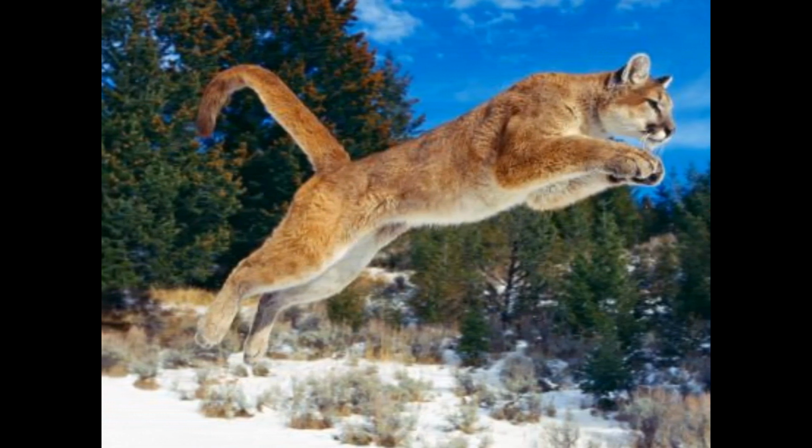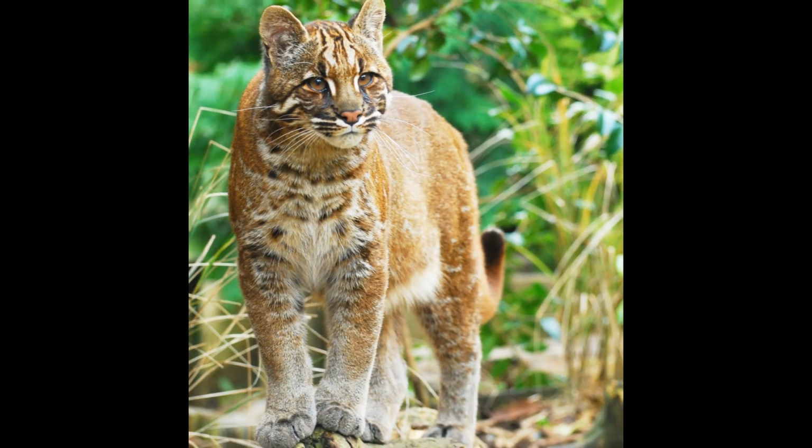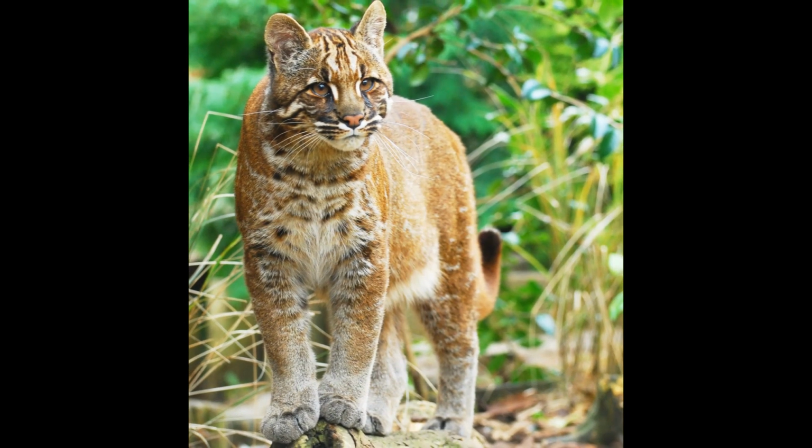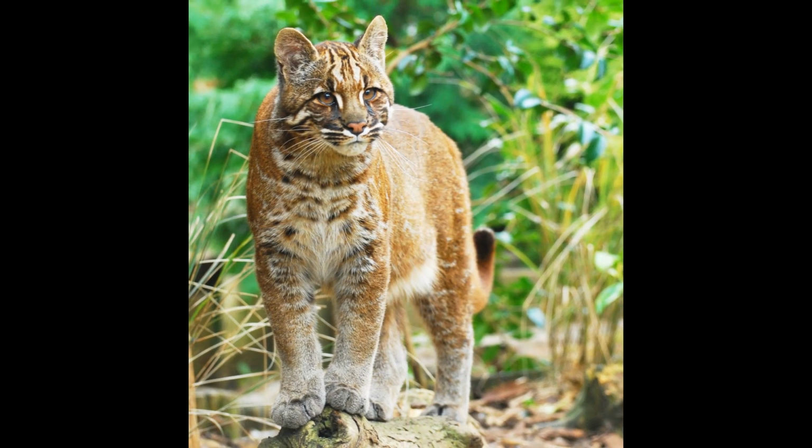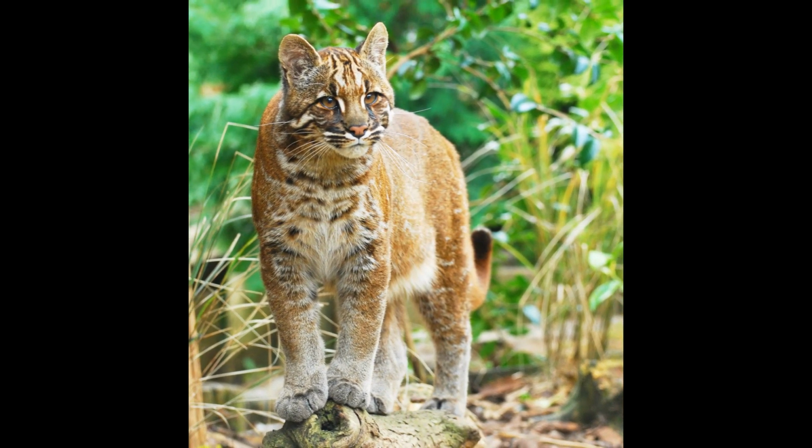Like many domestic cats, African golden cats are known to produce meowing and purring sounds. These sounds may be used for communication with their young, potential mates, or to express contentment or discomfort.